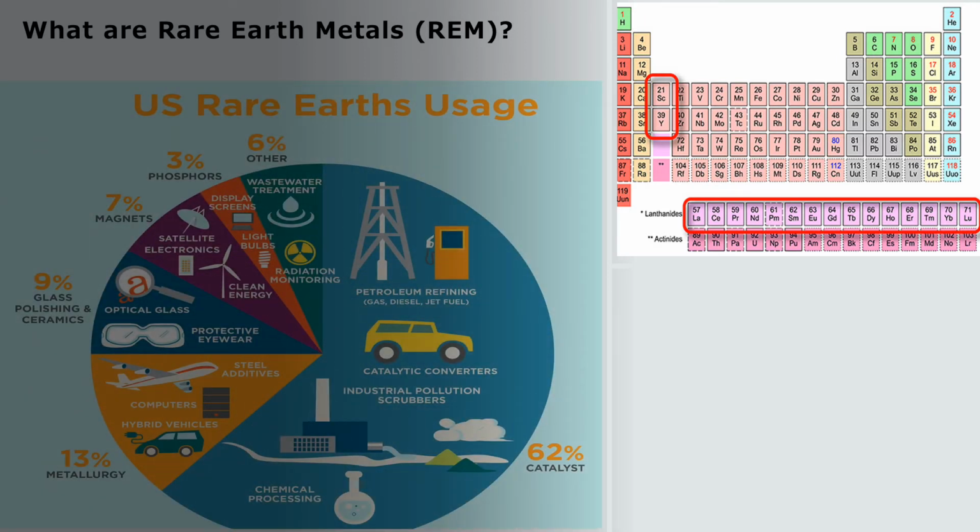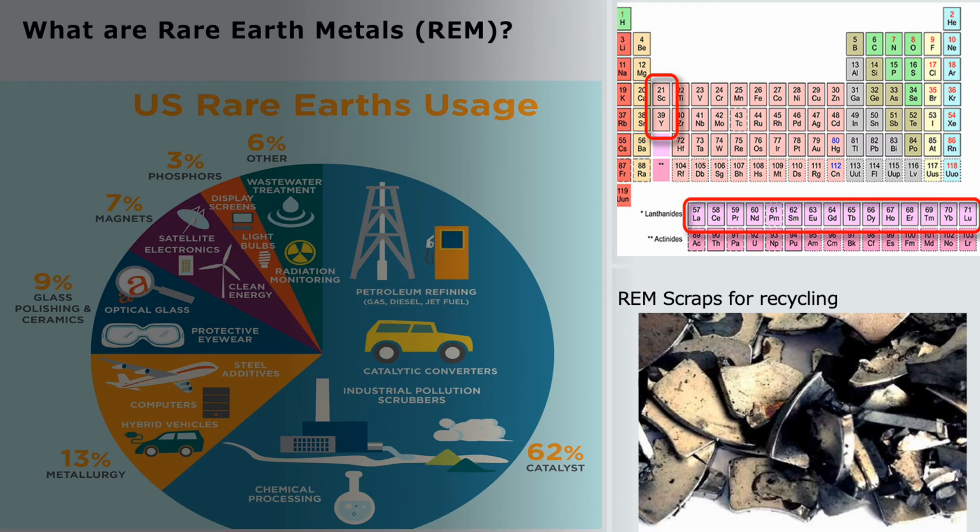They make good permanent magnets for electric and hybrid vehicles, wind turbines, are used as phosphors for light bulbs and display screens. They have applications in chemical processing, glass polishing, and petroleum refining. We can find them in our computers and as steel additives in aerospace technology. In order to ensure security of supply and address the balance problem related to rare earth elements production, there is a need for the recycling of rare earth metals.